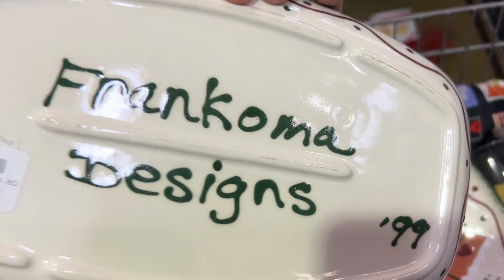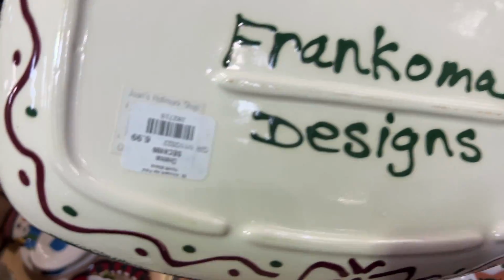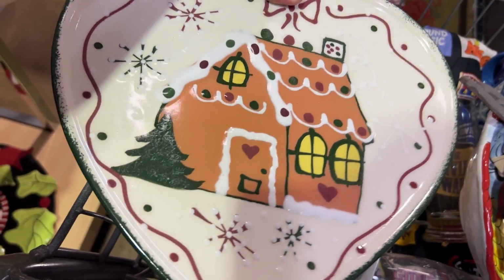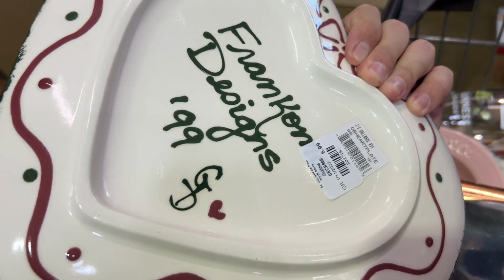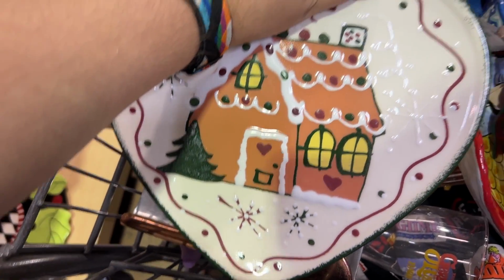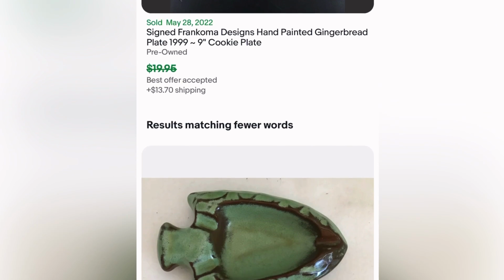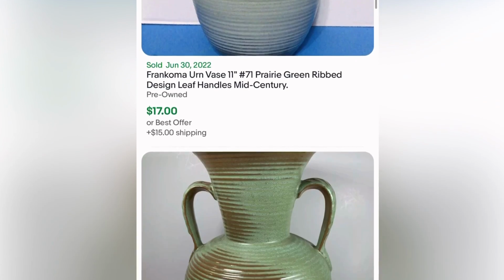I got really excited because it did say Francoma on it for these pieces, and it looked like another brand that I can't remember. It was something like Expressly Yours. But looking at comps, it wasn't worth it anyways. I'm glad I actually found something in a similar style, and here's some actual Francoma pieces.